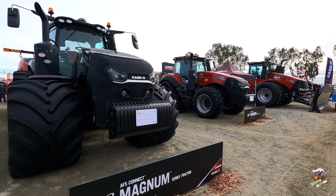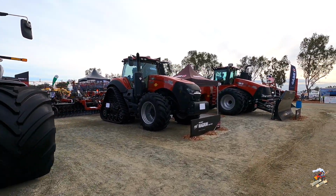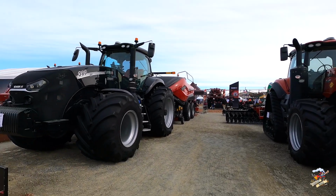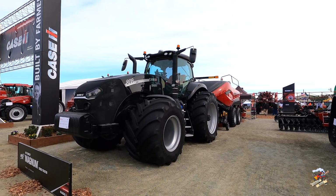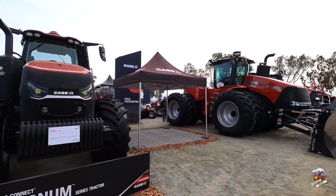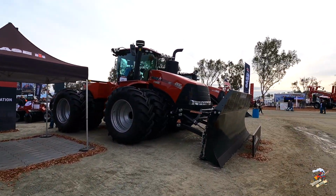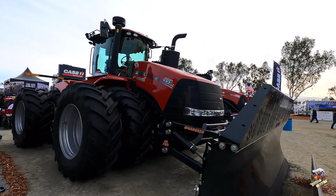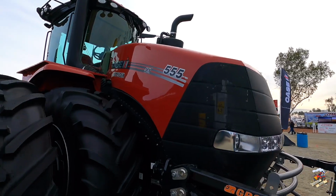And now it's time to check out the Case IH display. It looks like they got some new model four-wheel drive tractors in the quad tracks and the articulated four-wheel drives. When I was at Louisville last week unloading tractors, there was a new quad track there that did not have any numbers on it, so I figured they were coming with something new. And here you go. They got a triple nickel now.